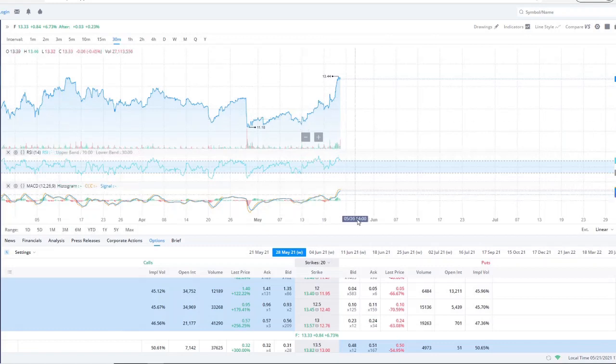So the put option that I'm watching is strike price 12.5. It's currently at 0.10, and volume today was pretty high at 15,000. Open interest is 5,000 and some change. It expires on May 28th. So it expires next week.